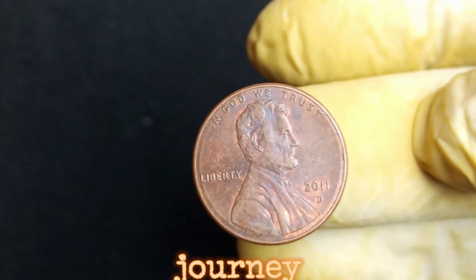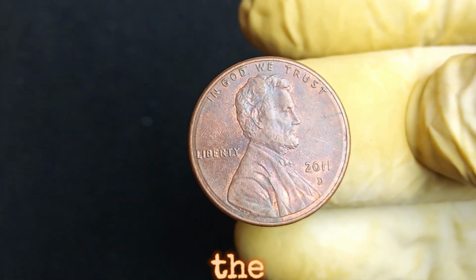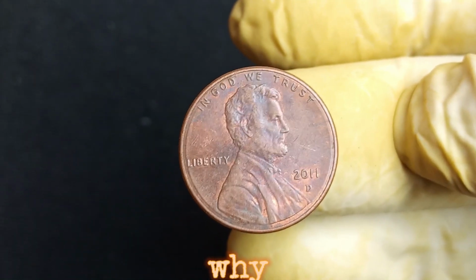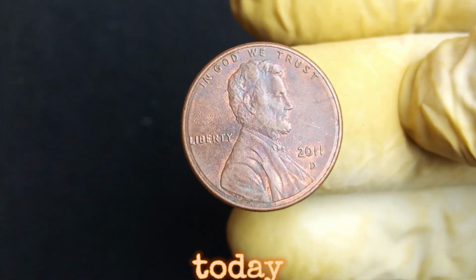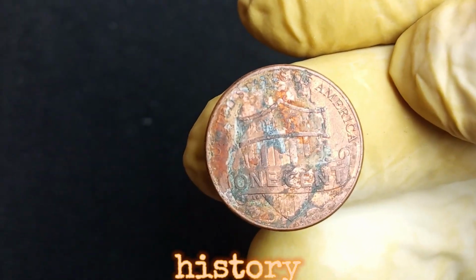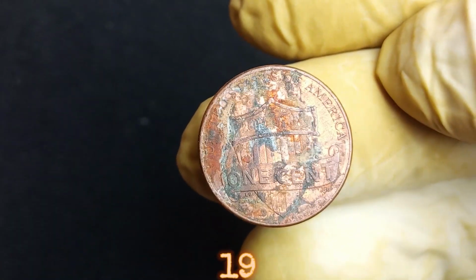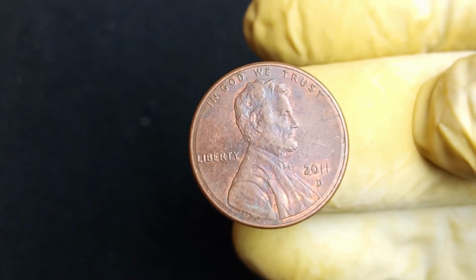So let's take a journey together through the history, the details, and the current market value of the 2011 Lincoln penny, and why collectors across America and even worldwide are still hunting for this coin today. The Lincoln cent is one of the longest-running coin series in United States history. It was first introduced in 1909 to honor the 100th birthday of President Abraham Lincoln.